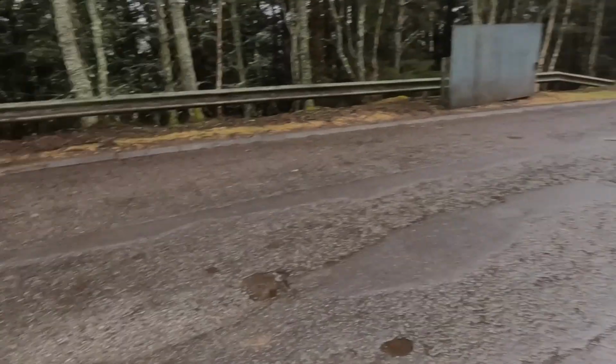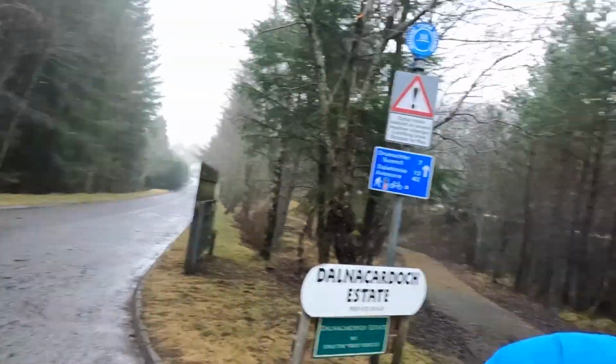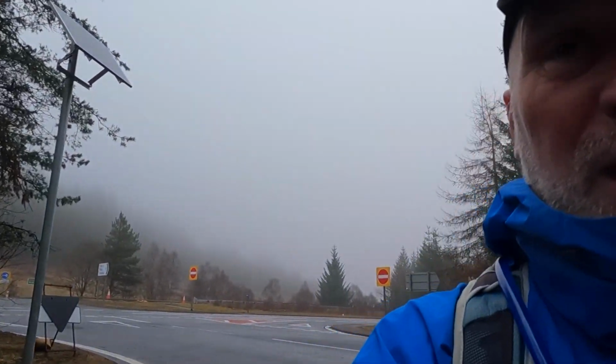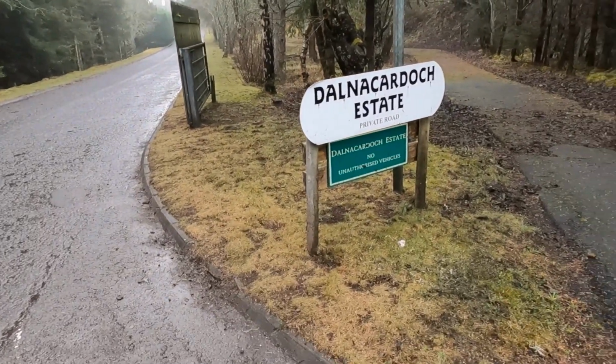I'm parked just off the A9 on a little road to Trinafo, just down the way, in a little lay-by. A bit of a palaver really, because they won't let cars down this road here, as you can see, and I need to go down this road to get to a little tunnel which goes underneath the A9 to get onto the track that I need. Be warned, don't park on the other side of the dual carriageway on the A9 because you cannot get onto the track due to deer fencing, etc.